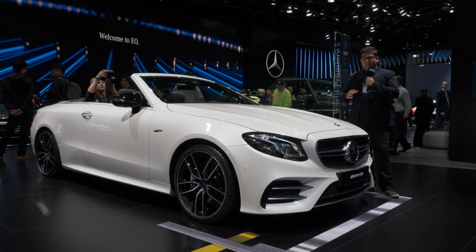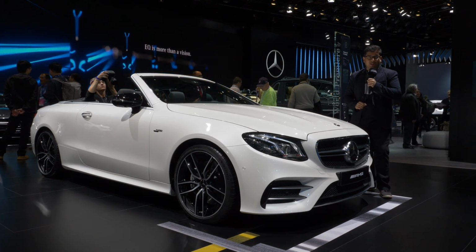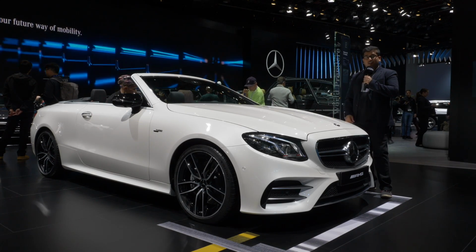But more importantly, it runs all the other auxiliary systems. There are no belts on this car. So the air conditioning, the compressors, all of these systems run on the motor. Let's take a look around this car.